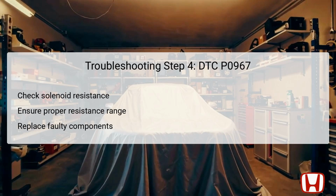the PCM. The final step in the troubleshooting process for DTC P0967 involves assessing the CVT-driven pulley pressure control solenoid valve's condition directly. This requires removing the solenoid wire harness connected to the valve to isolate it for testing. Once disconnected, you'll measure the resistance between the test points on the solenoid valve, specifically between the two terminals of the 2P connector. It's vital to ensure the ignition is in the off mode during this test.